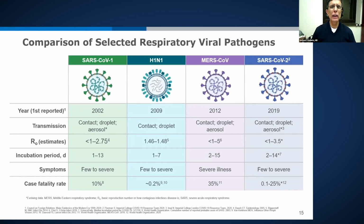I have listed here a comparison of selected respiratory viruses. On the left side is SARS-CoV-1. The second is H1N1, the common influenza A virus. The MERS-CoV virus is the third, and the novel coronavirus, COVID-19, is the one on the far right. The first column reports the first year that these cases were reported. As you can see, it was close to 20 years ago that we had the first SARS, and around 10 years ago that we had those major outbreaks of H1N1.